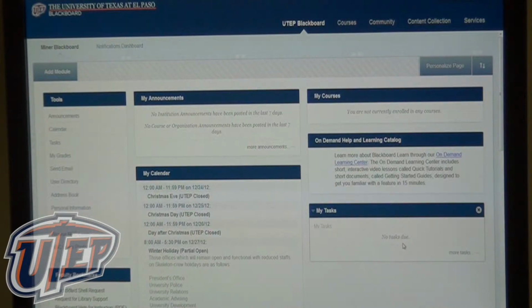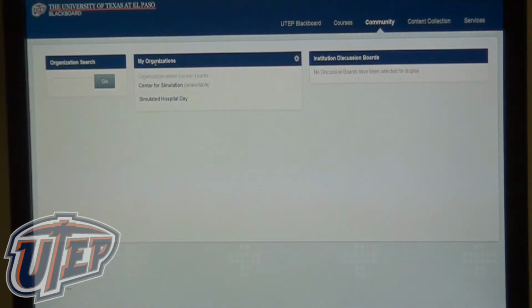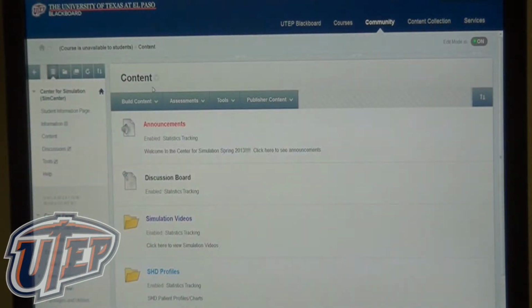The sim lab gets information out to students two ways. One way is through the UTEP Blackboard site. Open up your UTEP Blackboard site, go over to Community. That's where you're going to find the link to the sim lab. And underneath Organizations, you'll find Center for Simulation. Go there. Once you open that up, you're going to see announcements. You'll see a discussion board. That's where you're going to sign up for Open Lab. Any videos that we want you to watch will be underneath the video icon. And also SHD profiles are where you'll find your patient charts.